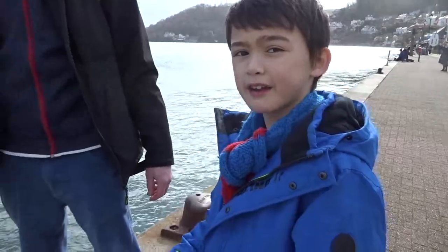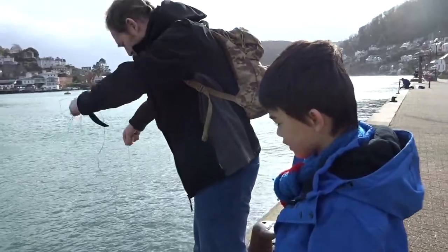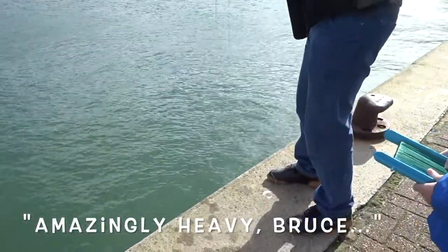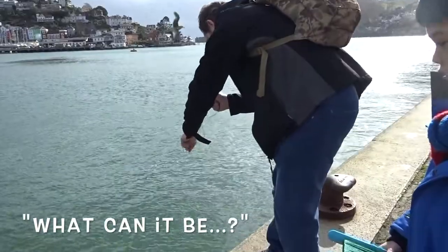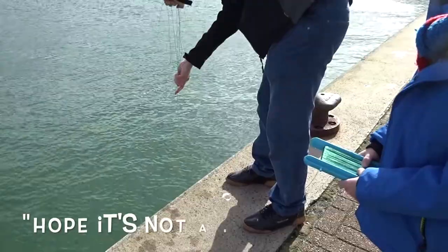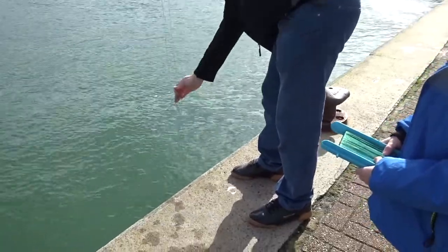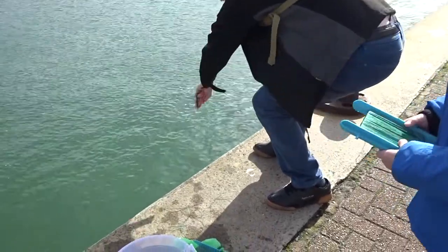Now I'm going to try it. It's very heavy. Amazingly heavy. I've never had anything like this. Maybe it's like a lobster or something. Not a boot, I hope. Yeah. No boots allowed. Oh, it's like humongous. That will be good.